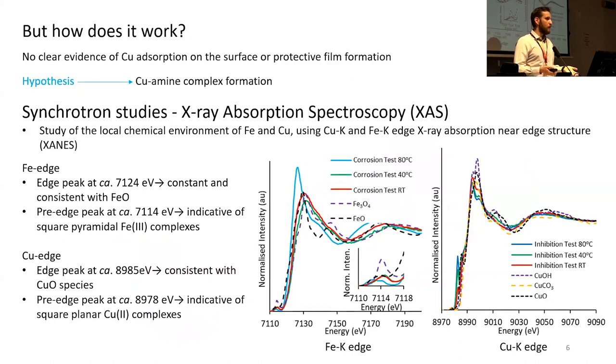We just need to figure out how it works. There's no clear evidence of copper being adsorbed on the surface or a protective film being formed, which are the most common inhibition mechanisms. So our running hypothesis is that copper and amine form a complex in solution, and so inhibition happens in solution rather than on the surface.